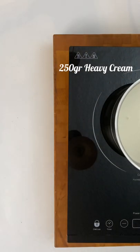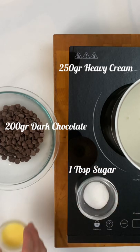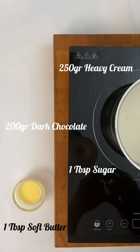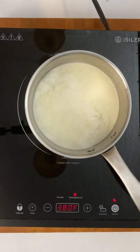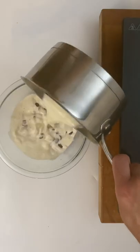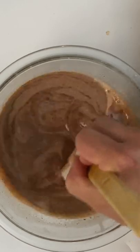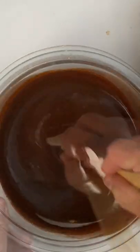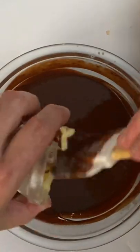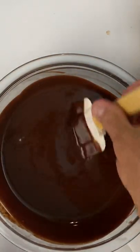250 grams of heavy cream, 200 grams of dark chocolate, 1 tablespoon of sugar, and 1 tablespoon of soft butter. Melt the chocolate a little. Boil the cream with the sugar. Pour it into the chocolate. Mix and emulsify. Short movements in the center. Then make larger movements. Add the soft butter. Use immediately before crystallizing.